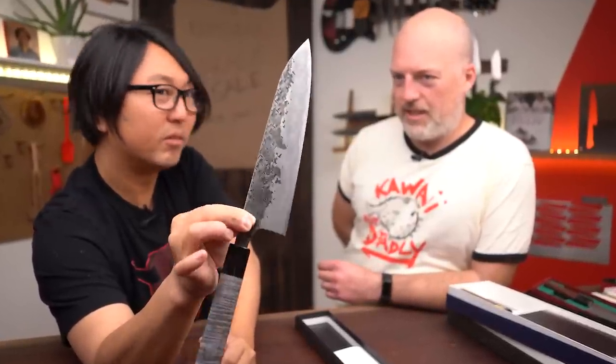Yeah, it's got a nice deep bevel. It's got some texture on the blade. It's got a bit of Kurouchi. It's got Damascus that he's made and forge welded to the core steel. And this is a really nice handle. Nice tall bevel.